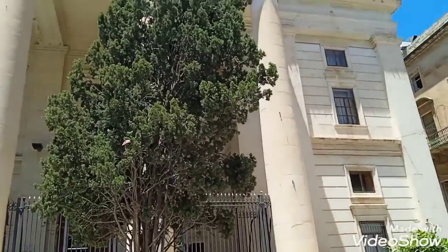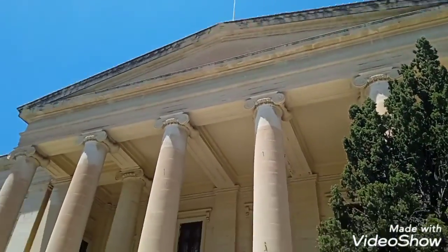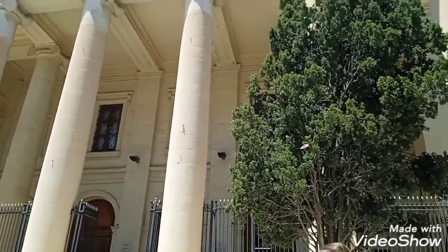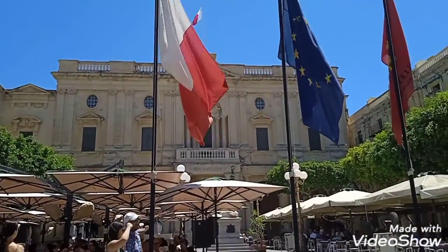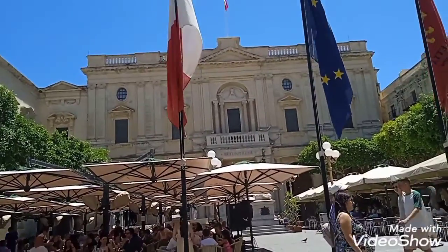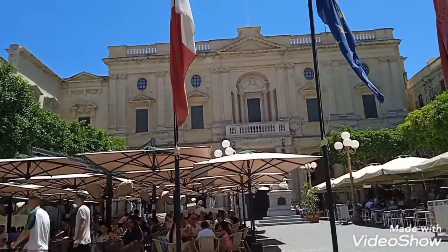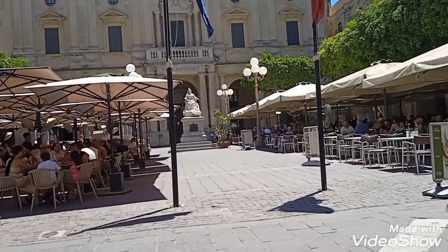And this is the courthouse over here. It's giant. Look at it. Many pillars and like that. Over here, this is the National Library of Malta. This whole piazza is called Piazza Regina. Yeah, because there's the Regina.